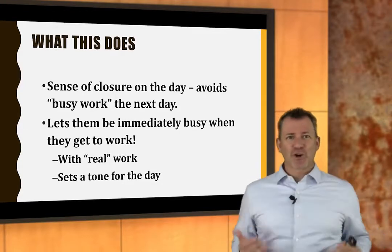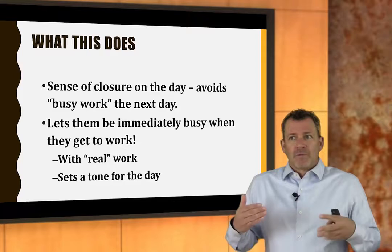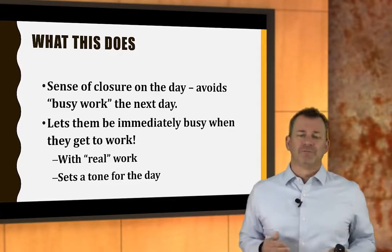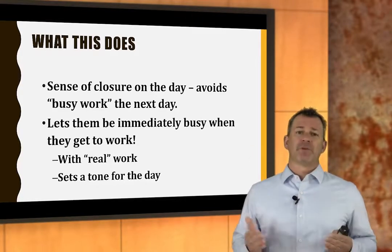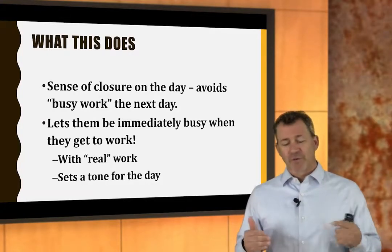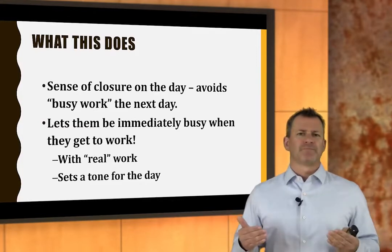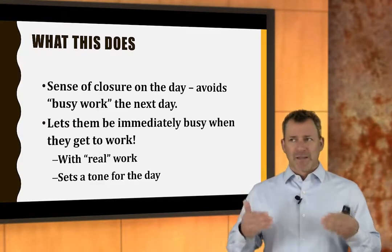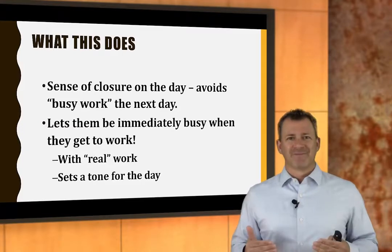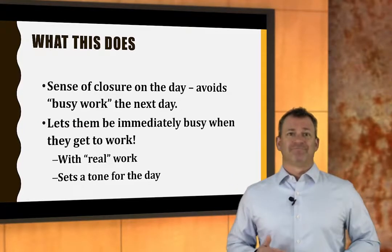So that urgency and that pressure on the system all of a sudden grew just because we made one little rule. Your bay's empty when you go home. If it's not empty, it's a carryover, or it's the first thing you're working on tomorrow morning, you want the snow to melt on it. Whatever it might be, it lets them get busy with real work. And it sets a tone, because now all of a sudden the shop was busy.